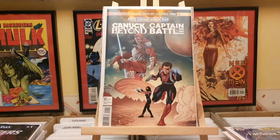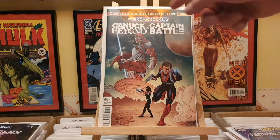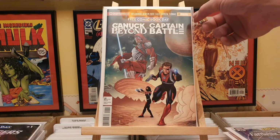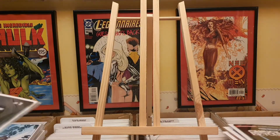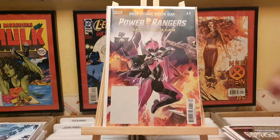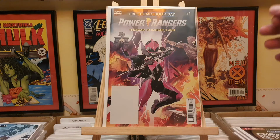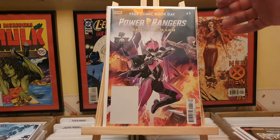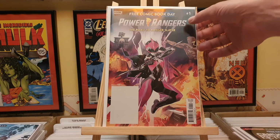Next we've got some Free Comic Book Day books. These are part of the five that came out over the last week, and that is Canuck and Beyond and Captain Battle. Yet to give this one a read. Next up we've got Power Rangers, Free Comic Book Day. I thought I'd give this a go because I really enjoyed the Power Rangers and Teenage Mutant Ninja Turtles run.